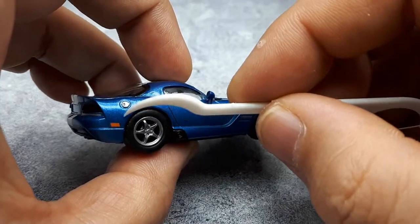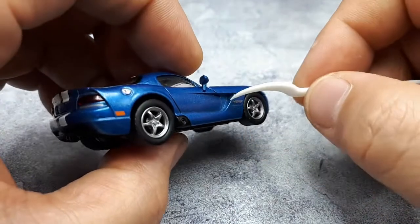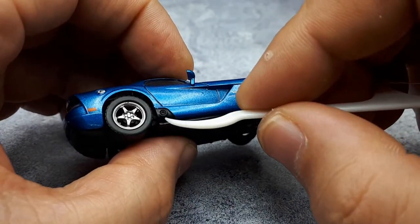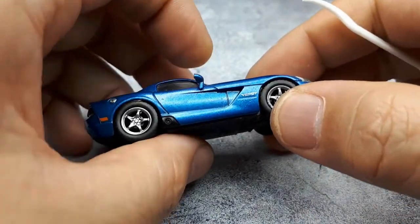Fuel filler door looks good, printed on reflector there. The vent doesn't have any black there, so that's unfortunate. The exhaust looks accurate though. The real car just has black, soot exhaust tips there.